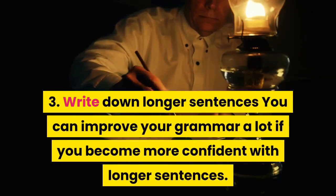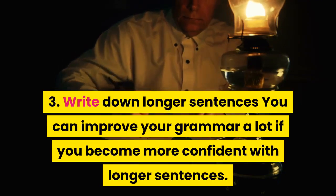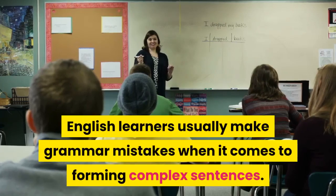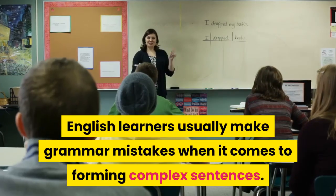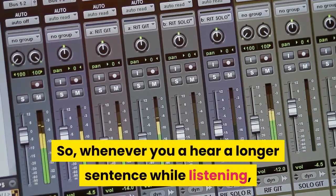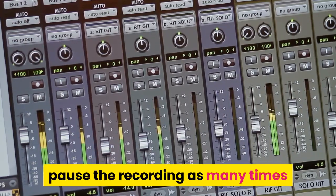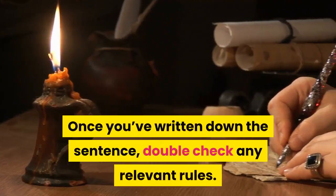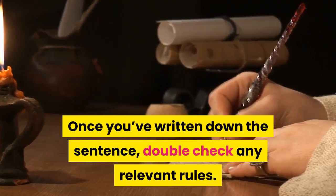3. Write down longer sentences. You can improve your grammar a lot if you become more confident with longer sentences. English learners usually make grammar mistakes when it comes to forming complex sentences. So, whenever you hear a longer sentence while listening, pause the recording as many times as necessary to write the sentence down. Once you've written down the sentence, double-check any relevant rules.